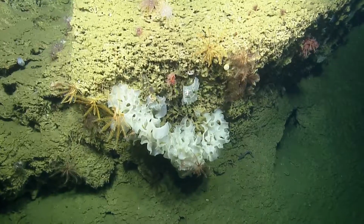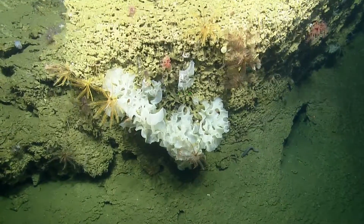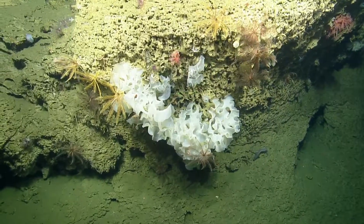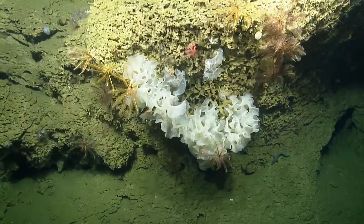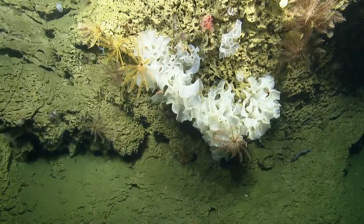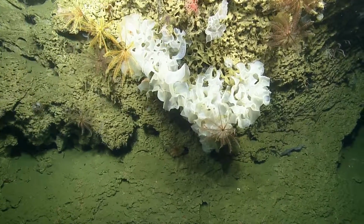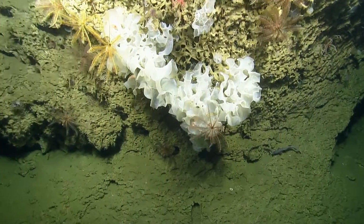We've seen multiple types of morphologies with this genus. This is the more lacy one in a mound form, which might be Occa, O-C-C-A.